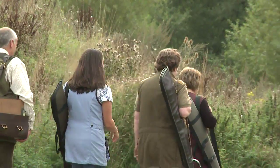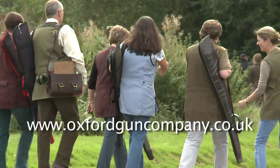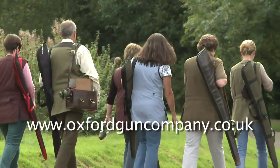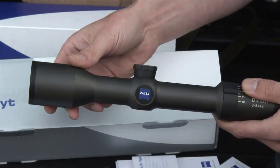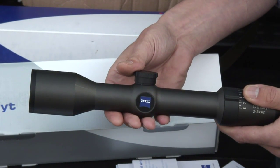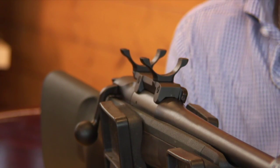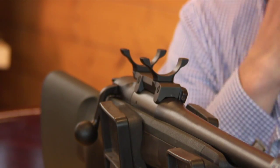If you want to know more about Ladies' Days at the Oxford Gun Company, visit www.oxfordguncompany.co.uk. To Staffordshire, where our friends from Zeiss are showing us how to put one of their scopes on a rifle. Got your scope? Got your rifle? Got your mounts? Now you need to put them all together to make that perfect shooting setup.